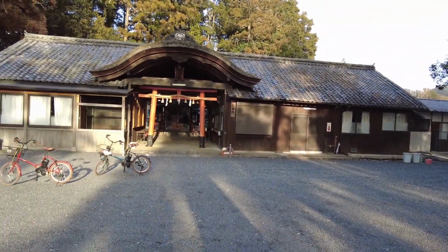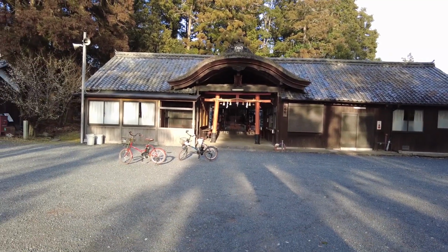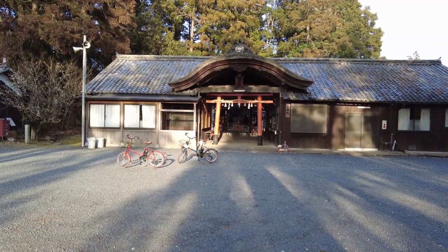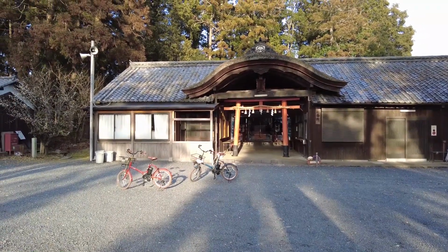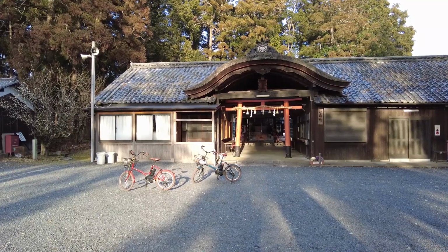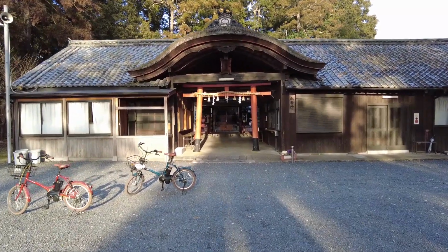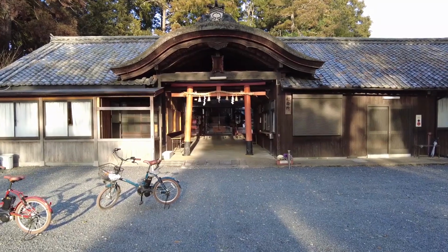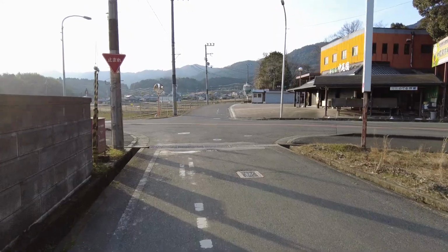So I think what we're going to do is we're going to ride our bikes back to the information center. And I'm going to film, just riding, to give you an idea of what this town looks like. So it'll be just natural, uncut. It might be interesting, it might be boring, I don't know. But just to give you an idea of what this town looks like. So anyway, we're going to get on our bikes and head back. See ya. Okay, so here we go.